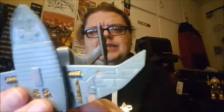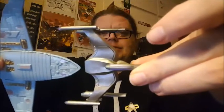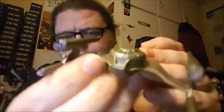Here's the Bajoran assault ship from issue 84. So you can see this is much bigger. So they could have upscaled it a little bit, but it ain't too bad. Excuse me. It's really nice. I really do like it.